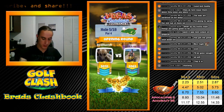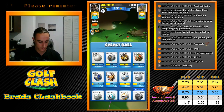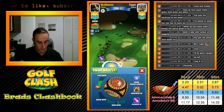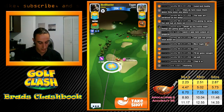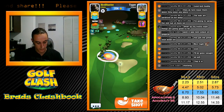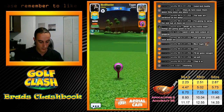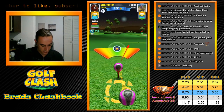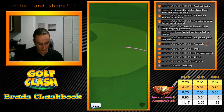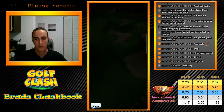I want to see if we can make this fairway with a roulette ball. Oof. Going for a gamble. No, not gonna hit the fairway. Hopefully stay in that one. Aw. Wanted to know for the next round.